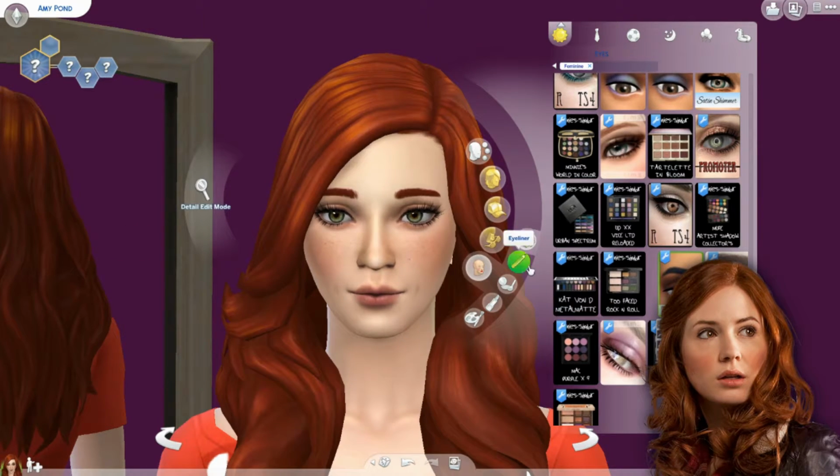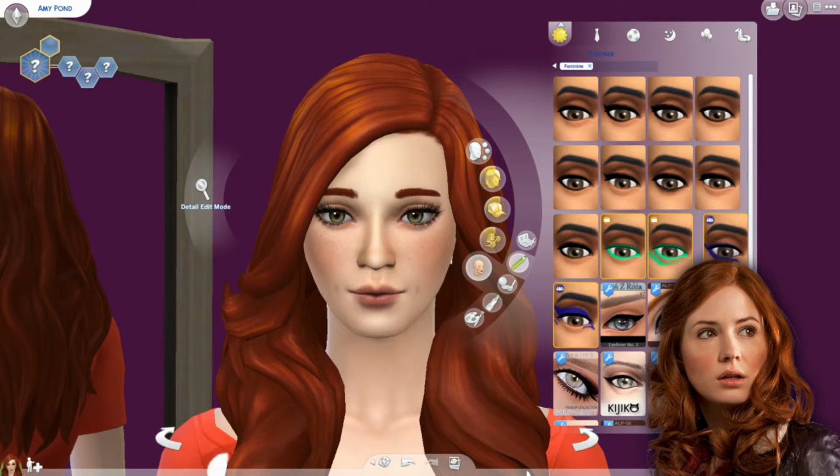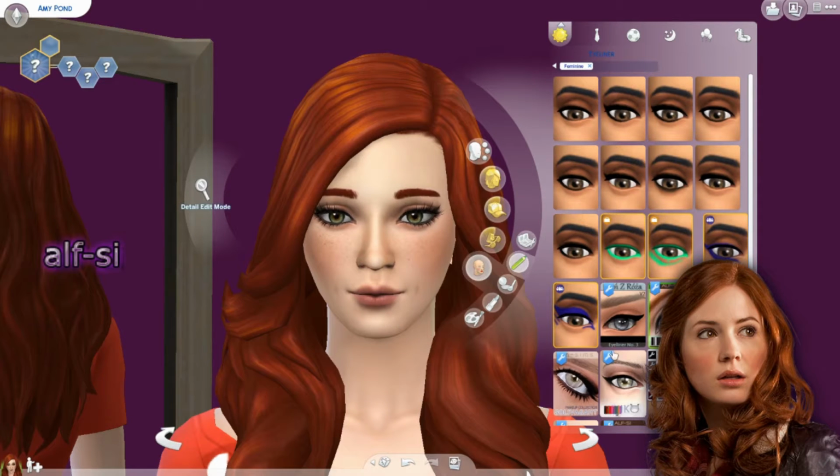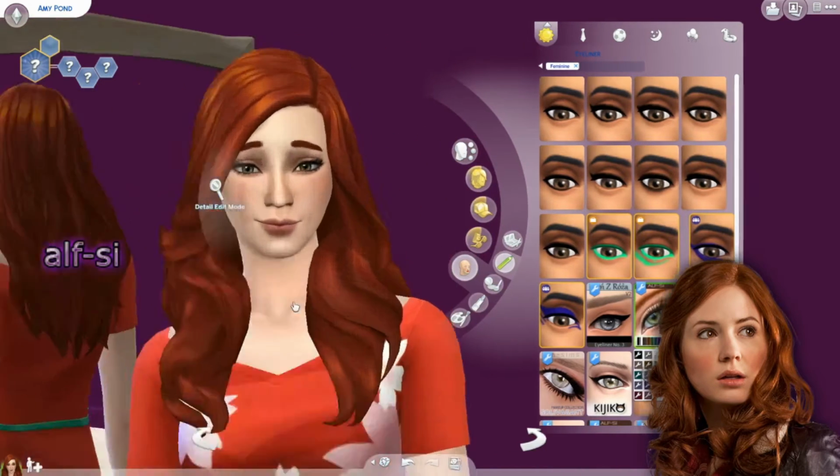Now, the next thing is eyeliner, and I don't tend to add a lot of eyeliner to most of my Sims, but because I didn't do the smoky shade, I felt like her eyes needed enhanced a little bit. So the eyeliner I'm going to be using is by Alfie C, and I apologize if I said that wrong because I did not know how to pronounce it for certain. And it's this Fox B right here. I think I toned it down just a hair. I didn't quite do the black because it was a little bit too bold, so it's like the charcoal color.